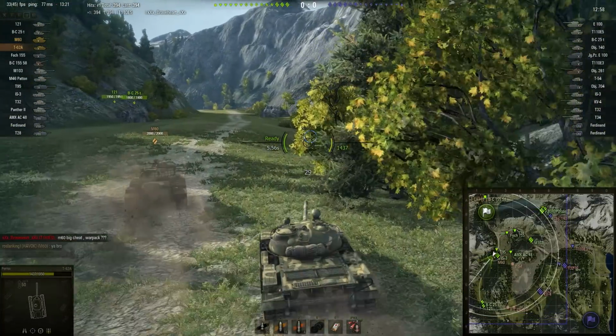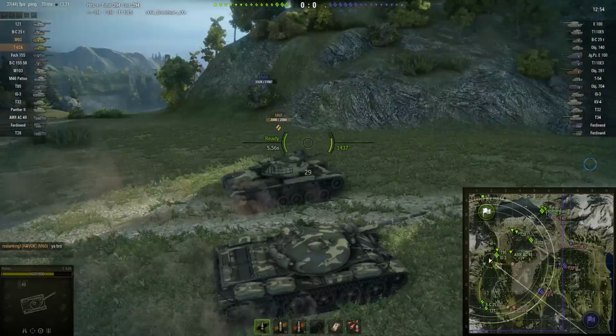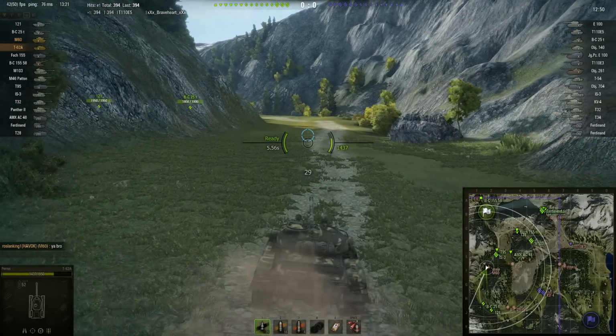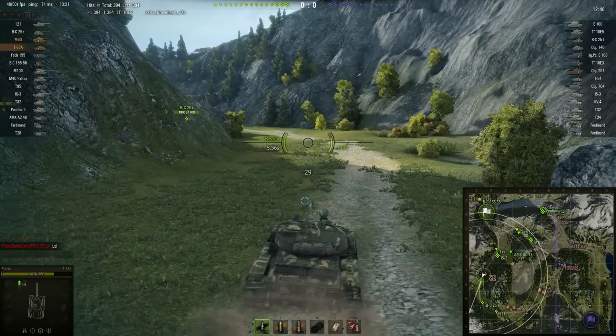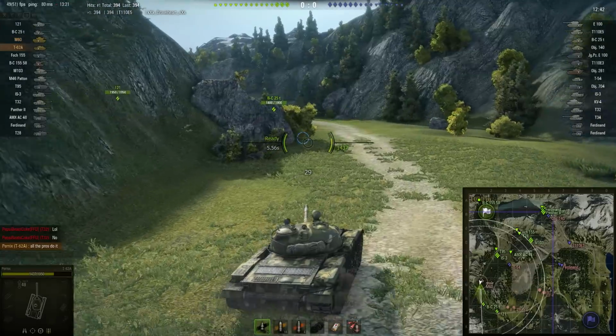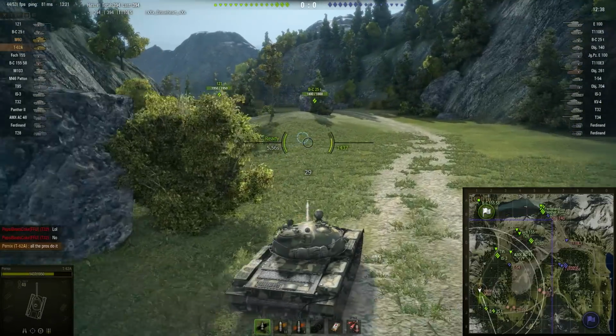So we're going to be taking the long route around here, just so he didn't get spotted out by the guys across the way. And then he's going to be heading down this southern flank to offer some support to his 121 and the Bat Chat, as they are going to be considerably outnumbered, because it looks like most of the allied team have gone to the north.